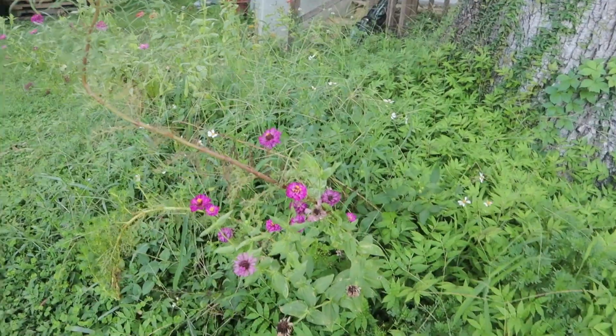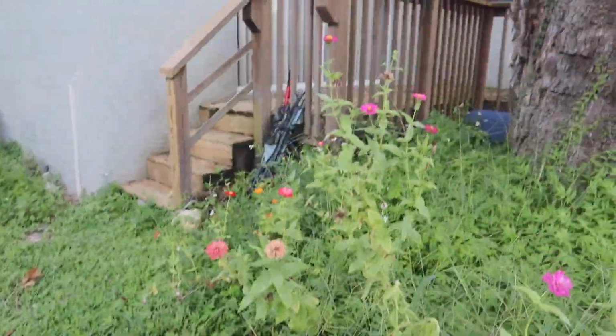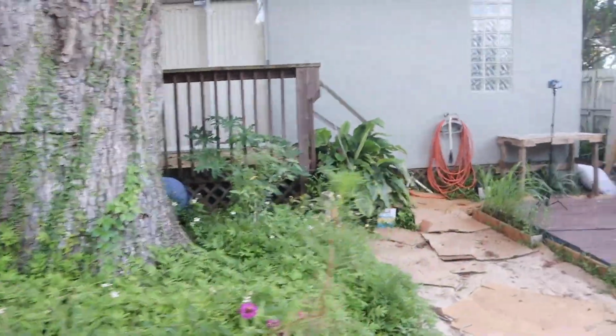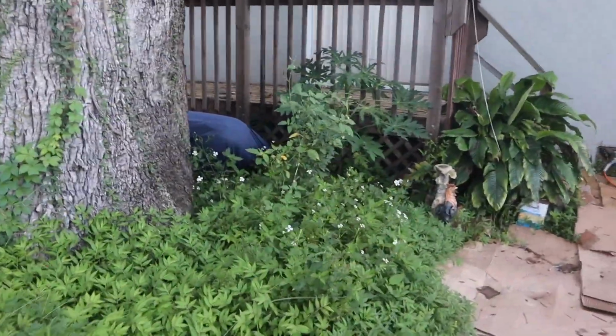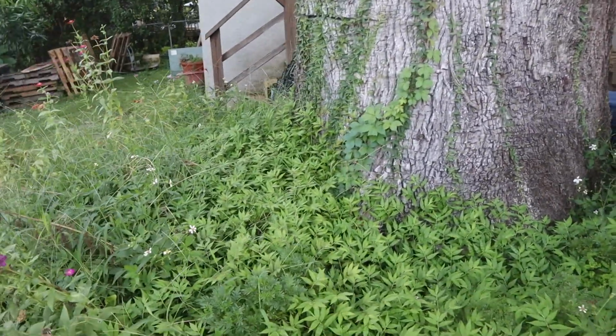So as you can see, there's some pretty flowers here and there, some purple flowers and things here and there. There are some marigolds over there, but they really didn't blossom. And so it's all green, so it doesn't look like the pretty marigolds that we are expected to see, right?